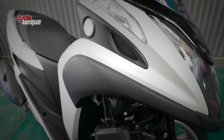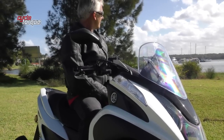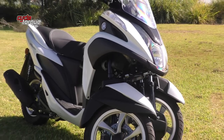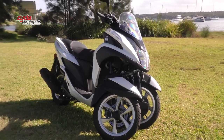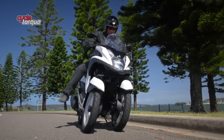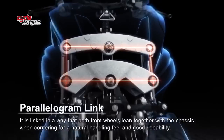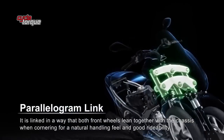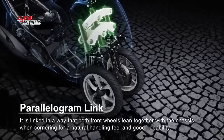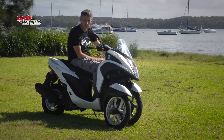Small capacity scooters have lots of storage capacity, step through design, good weather protection, and a small wheel at each end. Well, they used to. This is the Yamaha Tricity, or Tricity if you prefer, and it has two front wheels for extra stability, better control, and much better performance under brakes. Along with that comes a 125cc four-stroke single engine, and the whole package weighs in at only 150 kilos. So it's barely heavier than you'd expect out of a 125cc scooter as well.